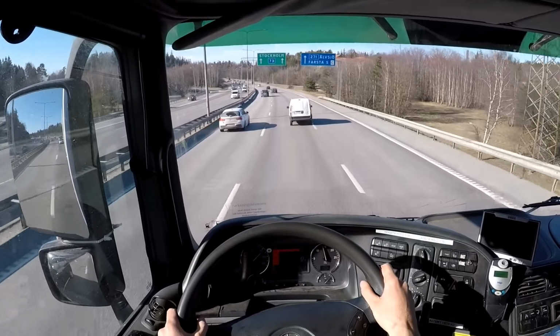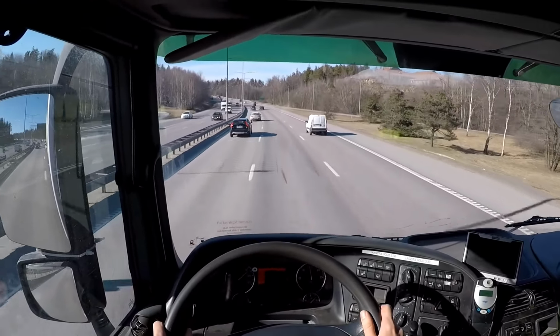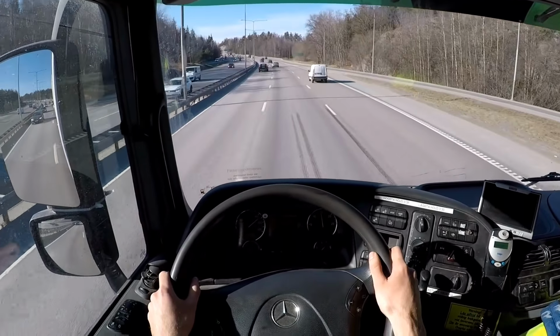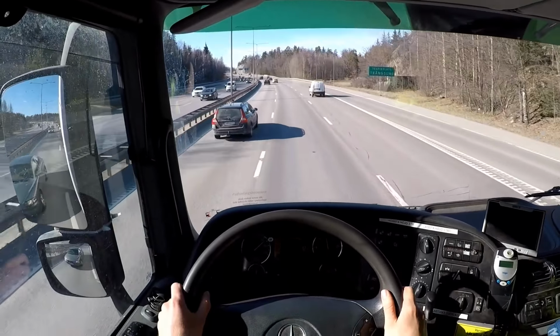Oh, it's going to the right. Haha, registration plate is fly. We're gonna fly today, baby. There we go now, 85. Oh, not supposed to drive that, but what the heck.